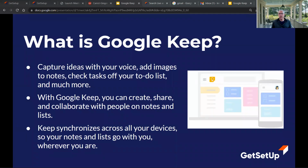And the big benefit to me is my handwriting's pretty lousy at best. And I take, probably just like most of you, a pad of paper and notes every now and then. And if it's important, what I do is I just use my phone to capture those notes using the camera, and we'll talk about that.